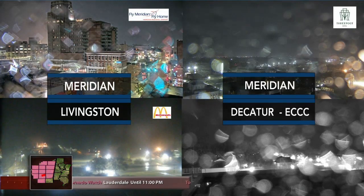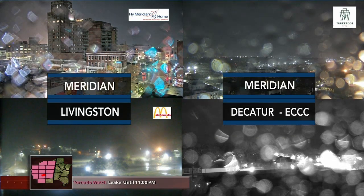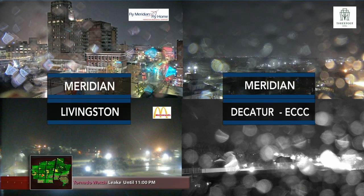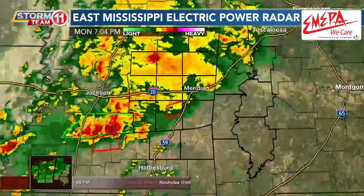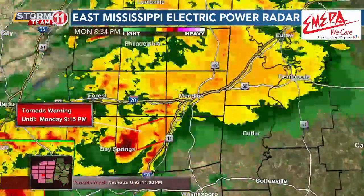Here's a look outside. You're looking at Decatur right now. Again, nothing but a lot of raindrops. Rain is something we desperately need, and thankfully we're getting it. We just don't want it with the severe weather. So, again, it's a rainy scene as we look over downtown Meridian, similar for Livingston. Livingston, not as much rain as other spots, but just hold on. The rain is going to be pushing in. Actually, you're getting some steady rainfall. It's just not necessarily stormy there.